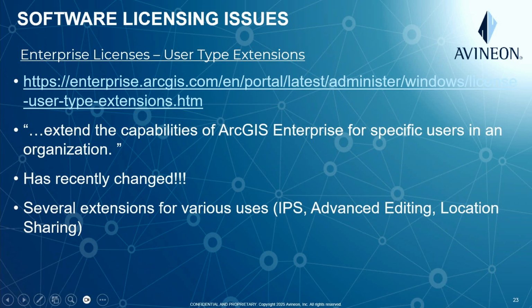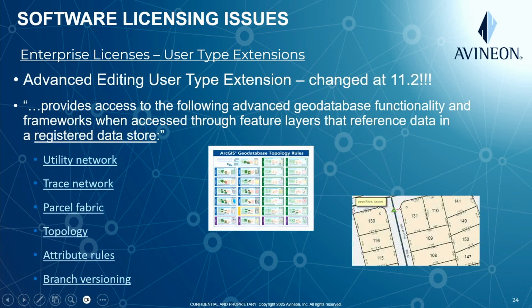I wanted to point out another concept, the user type extensions. This has recently changed, so up until, I think it's 11.2, people that had the parcel fabric or utility network had to have a specific user type extension. Now they merge those together, and they call it the advanced editing user type extension. So at 11.2, moving forward, if through enterprise you're editing utility network, trace network, a parcel fabric, you're using a topology, you're using attribute rules or any branch versioning, those editors have to have the advanced editing user type extension.